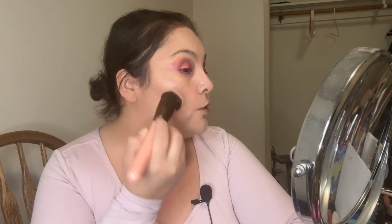So this we could probably start blending out. This is what it looks like when you blend out with the dense brush there. You want to move it up. All you're trying to do is carve out your cheekbone. Sometimes it helps if you do this. Or not like a light contour there, it's fine. I'm going to try the other side with the Beauty Blender.